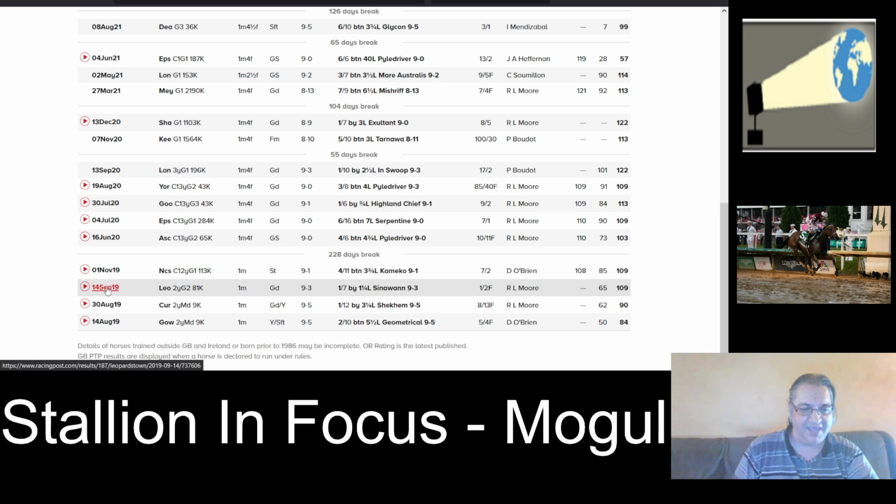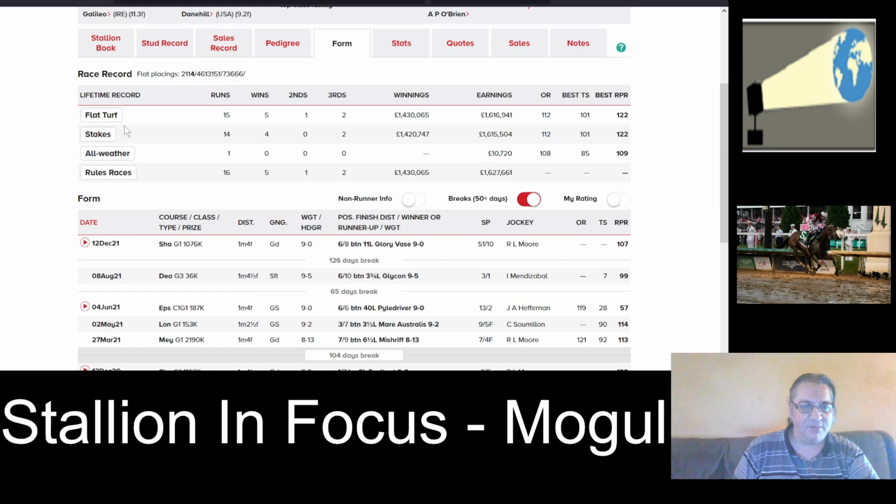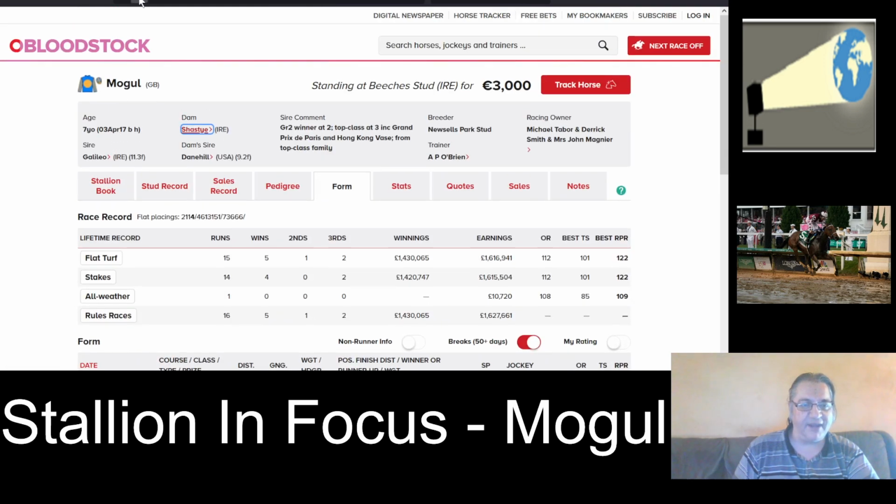We're going to look at him win the Beresford. Not the Beresford, sorry. It was the KPMG Champions Juvenile Stakes. We're going to watch him win that in 2019. Then we're going to watch him win the GP de Paris of 2020. And then we're going to watch him win the Hong Kong Vase of 2020. But before that, let's have a quick look at the pedigree of the horse, I think.